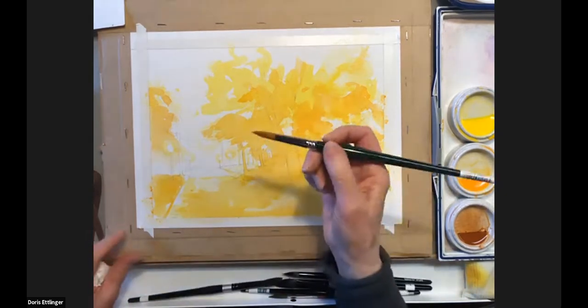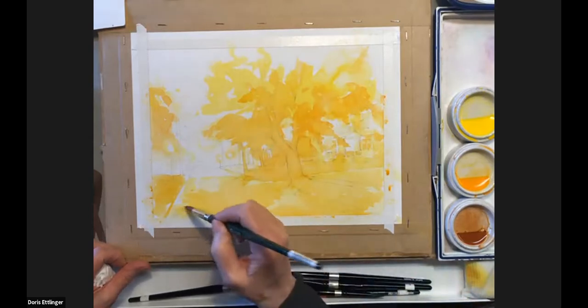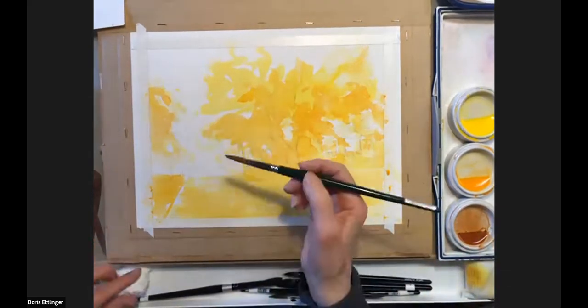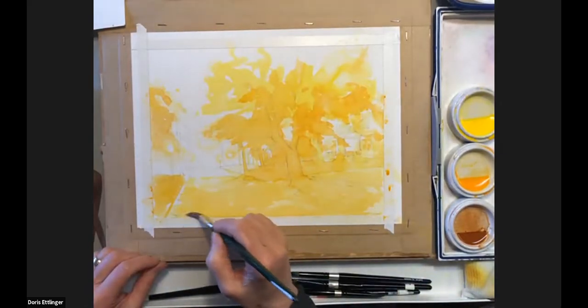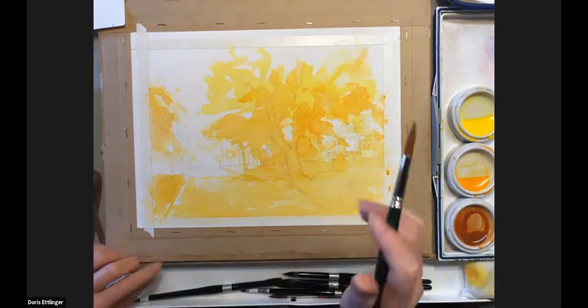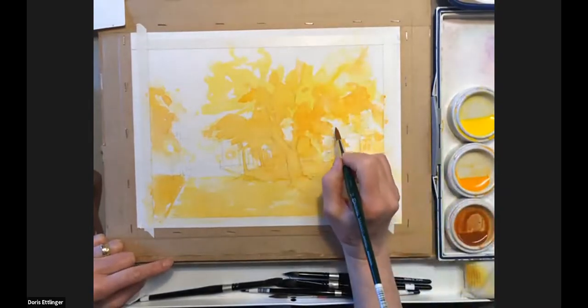Okay, so this is my new Escoda brush, and it's number 12. And it actually holds more water than most synthetics. I'm happy with this. Okay, so now I'm going to proceed with burnt sienna. So here again, here's an area I missed.